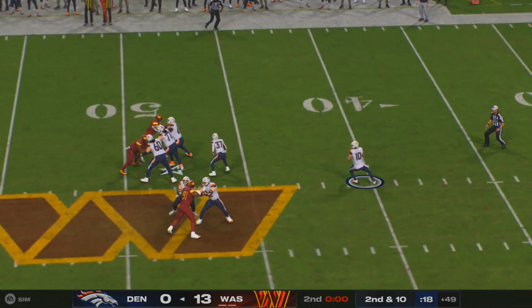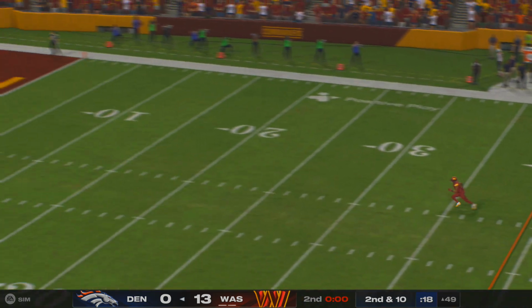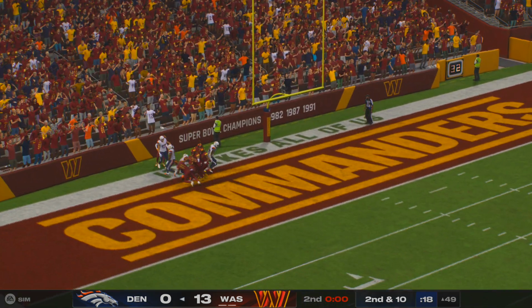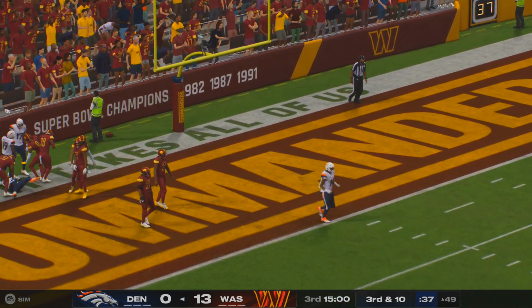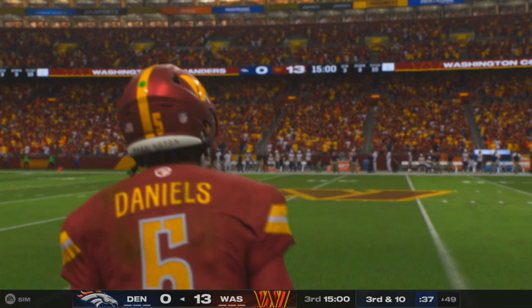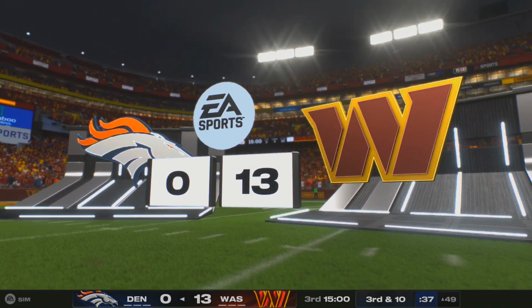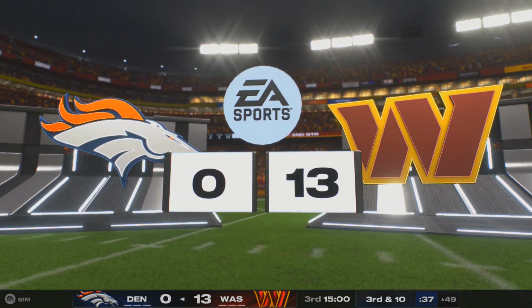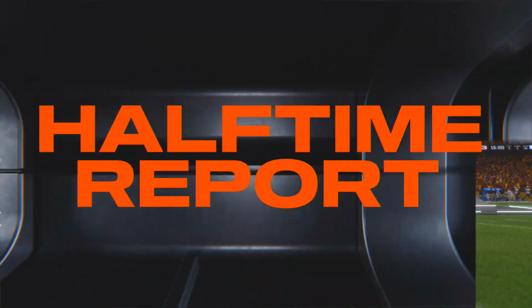A final shot before break. Nix. He's going to take a shot at the end zone. Why not? And he knocks the ball away, and it falls incomplete. So we've reached the intermission in what right now is a 13-point game. As we'll send you down the coast now to Orlando, that's where we find Jonathan Coachman, ready with our EA Sports Halftime Report. Coach.